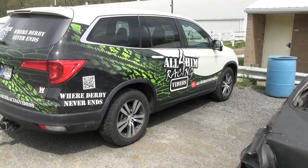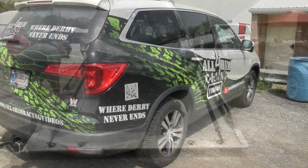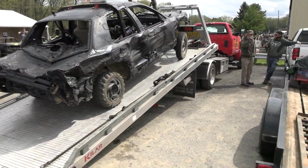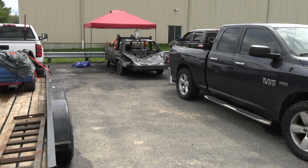Get destroyed today. All right, we're just going to kind of wander the pits and see who we see at this point. Still got cars showing up, some with sticks, some without.